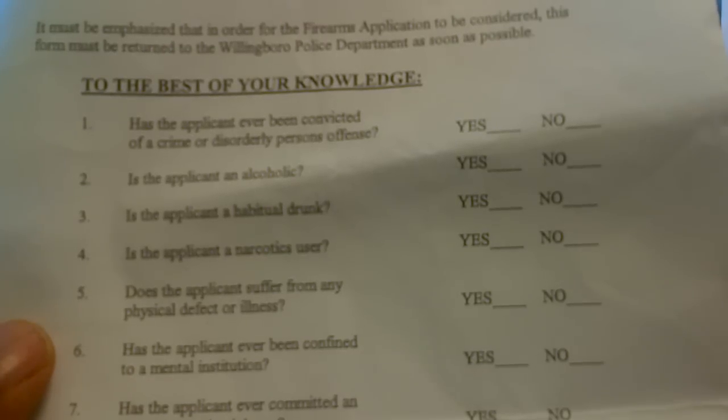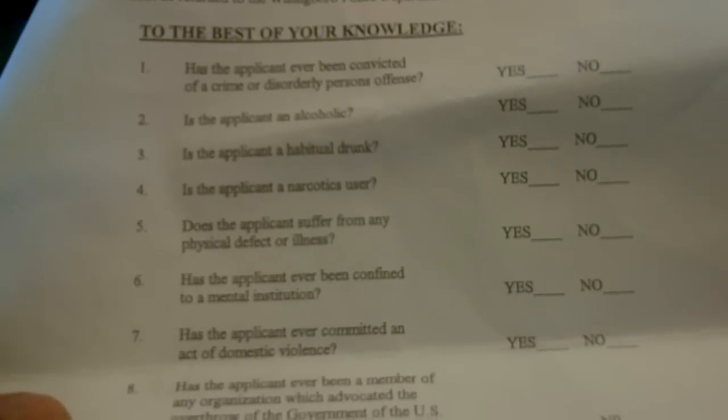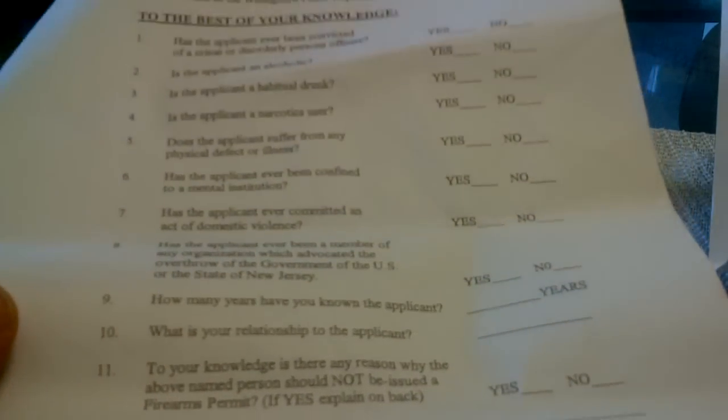The questions they ask them are: has the applicant ever been convicted of a crime or disorderly person offense? Is the applicant an alcoholic? Is the applicant a habitual drunk? Is the applicant a narcotics user? Does the applicant suffer from any physical defect or illness? Has the applicant ever been confined to a mental institution? Has the applicant ever committed an act of domestic violence? Redundancy. Has the applicant been a member of an organization which advocates the overthrow of the government of the U.S. or the state of New Jersey? How many years have you known the applicant? What is your relationship to the applicant? To your knowledge, is there any reason why the above-named person should not be issued a firearms permit? Reasons, comments, remarks. If you have any questions, please contact the detective in charge of the firearms investigation unit.